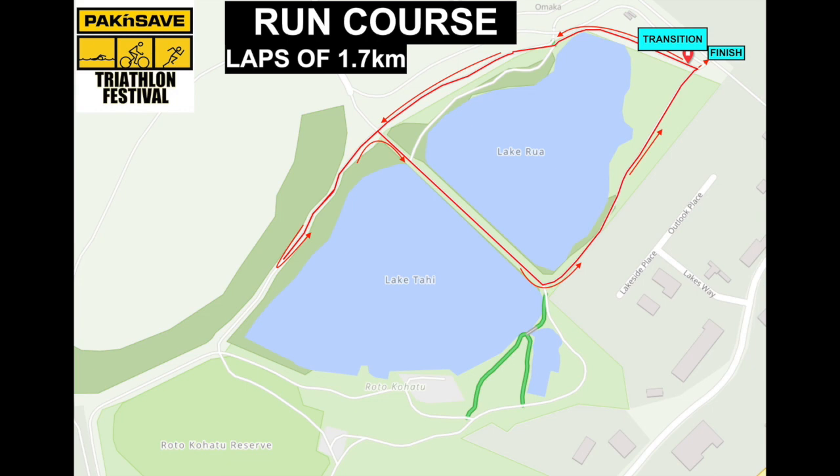Then you'll run down the side of Lake Tahi to a turn point, come back and then run across the causeway between the 2 lakes. You'll then turn left, start running along the shingle road, and just when you approach the point where the cyclists are entering and exiting through the gate, then you'll be running on the grass past transition to complete the number of laps you need to do, or turning directly into the finish line.